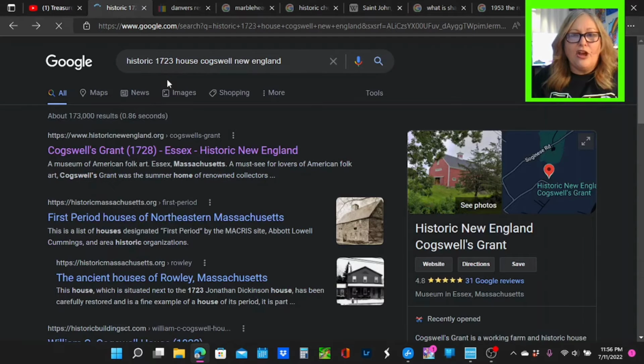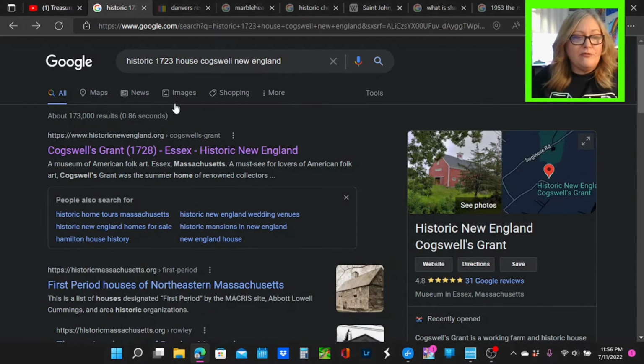Cogswells. They went to their family farm, and remember that when they went to visit it, it was 230 years old at the time in 1953. And that means it was built in 1723, which is insane. And as of today, it's 299 years old, and it's still standing. So it's Historic New England Cogswells Grant is what it's called.